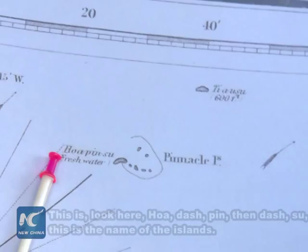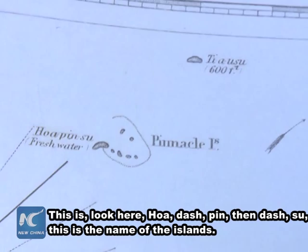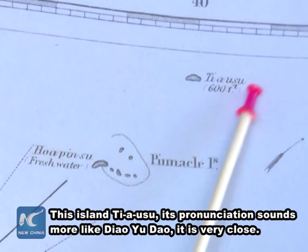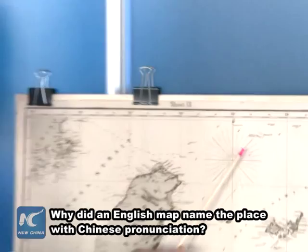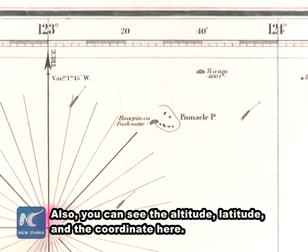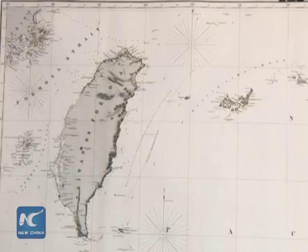Zeng believes that the English names of the Diaoyu Islands during the 19th century revealed its true identity.